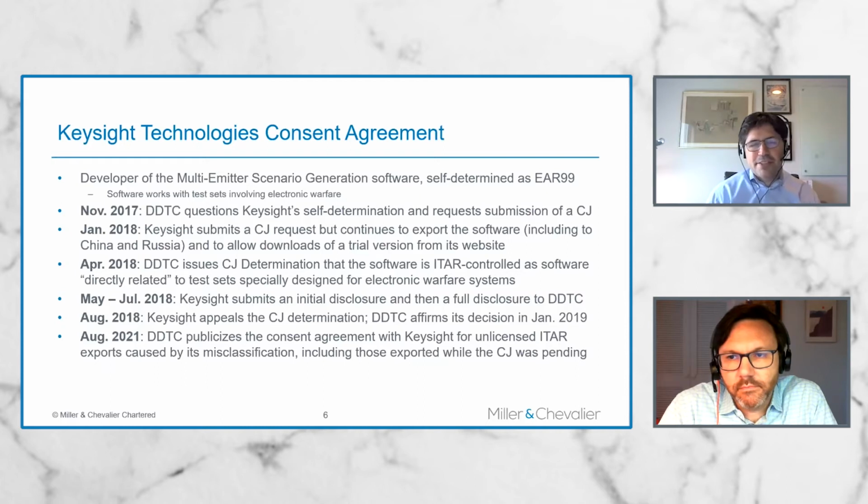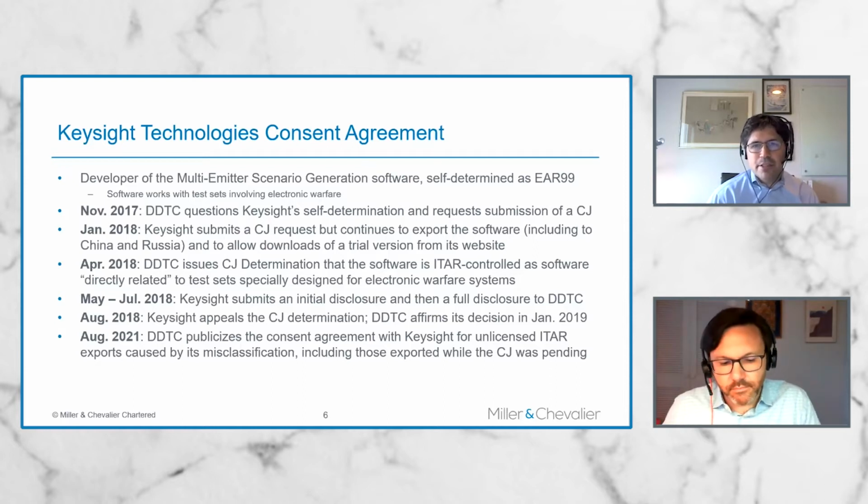So for the most recent consent agreement with Keysight Technologies, the issue there was that the company makes certain types of software, and one such software that they make is called a multi-emitter scenario generation software. And it's software that works with test sets involving electronic warfare. And on the US Munitions List, there's an entry, category 11A11, for certain test sets that are specially designed for various articles, which include articles involved in electronic warfare systems and equipment. And they had reviewed this item internally within Keysight Technologies, and they determined that based on their review, it's subject to the EAR, not subject to the ITAR, and with a classification of EAR 99, which is the lowest export classification you can get under the EAR.